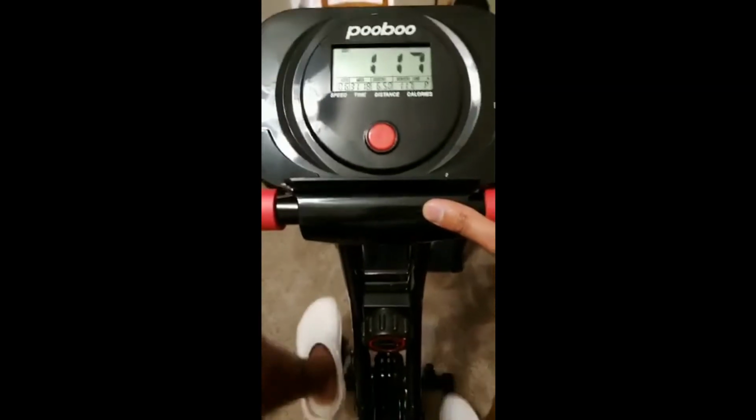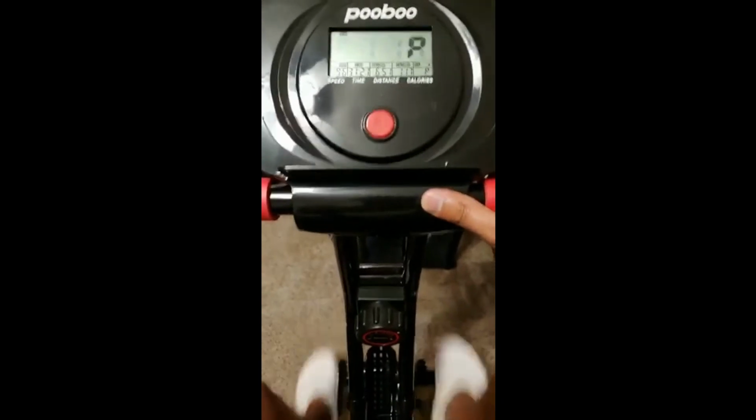So I really like the bike, and it gives me a good workout, especially if I want to bike at night, or I'm planning to use this in the winter time when it's raining outside.